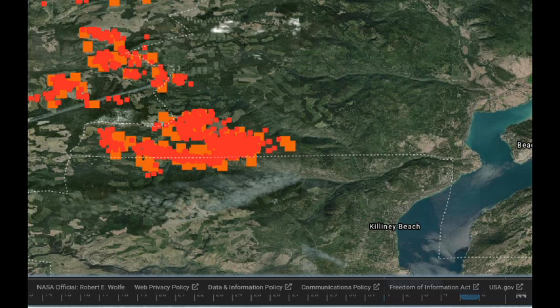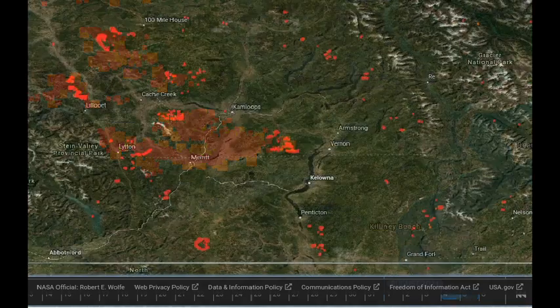MODIS squares. It also appears to be bordered by two creeks on the north and the south and moving up the hill and could potentially be seen from Okanagan Lake. With that amount of activity, it could definitely be casting an orange glow in the sky.